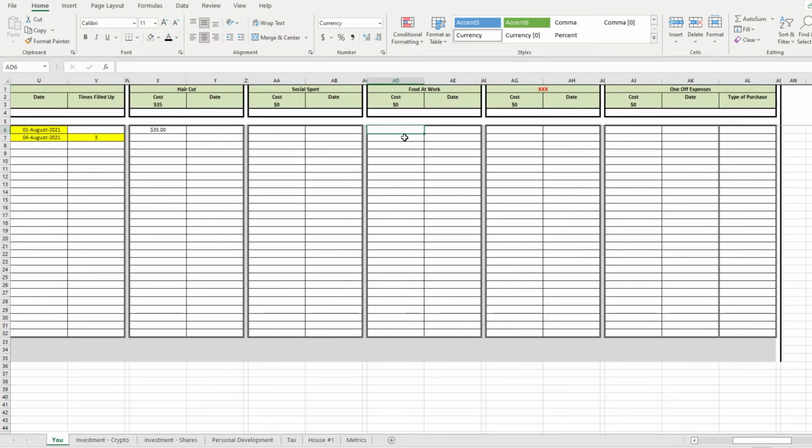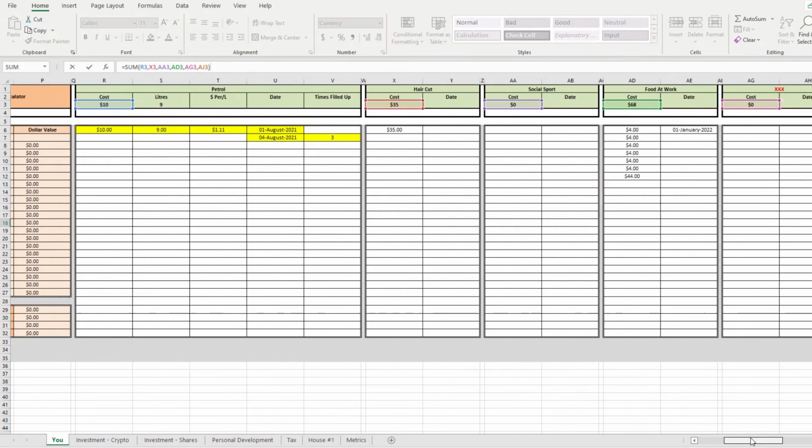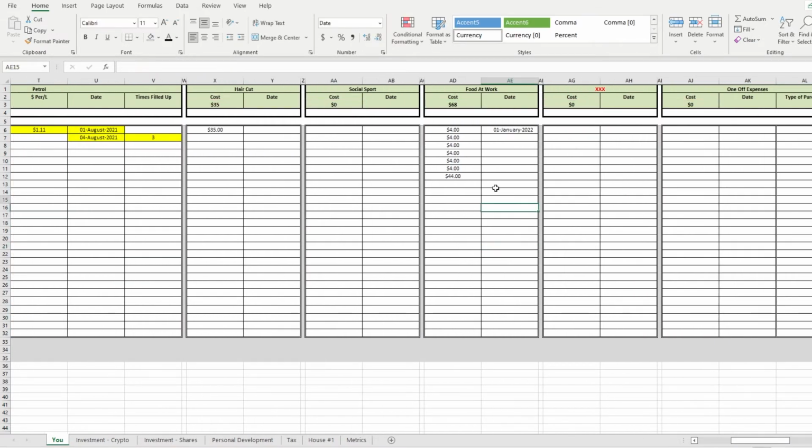So let's say you spend $4 on a coffee and it was on the first day of the year. You can keep track of all of the money you've spent, which will add up as we add numbers in here, and it won't only add up here, it will also, if we come back across, add up in your total expenses, because what this is going to track is all of the totals across these here. So just keep that in mind as well. I think it's pretty useful to keep track of some of the things that you want to understand what you're spending money on.